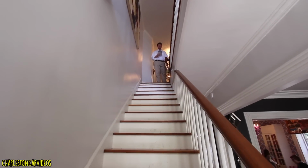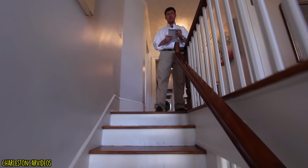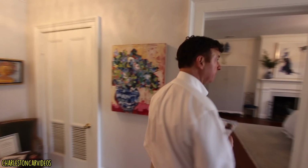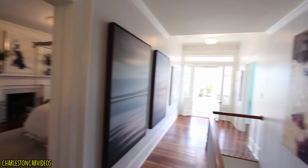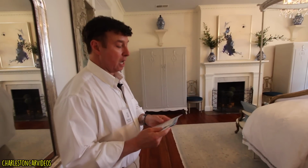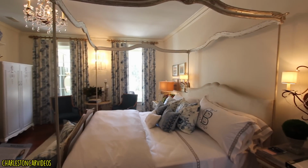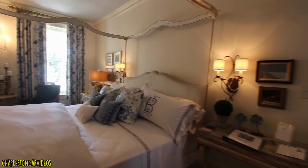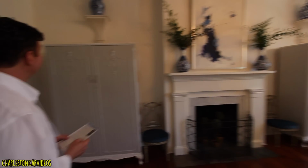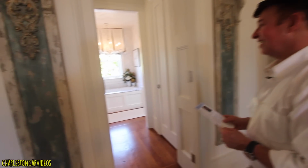As we transition to the second floor, you'll notice the beautiful art upstairs that's provided by Mary Frances Bishop and Carol Williams of Charleston Art Brokers. And we can step into the master bedroom that was designed by Lauren Messina of Lauren Messina Interior Design. Not much to say other than how beautiful it is. And this is the master.